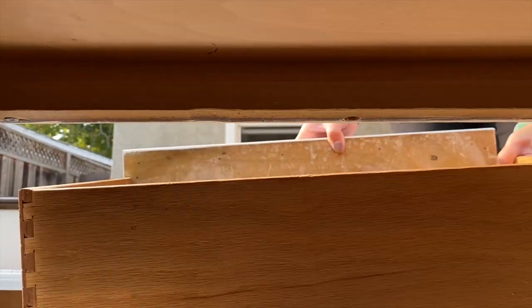And now let's see the before and after of all the pieces.